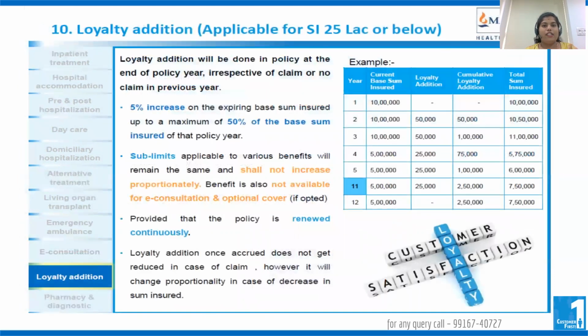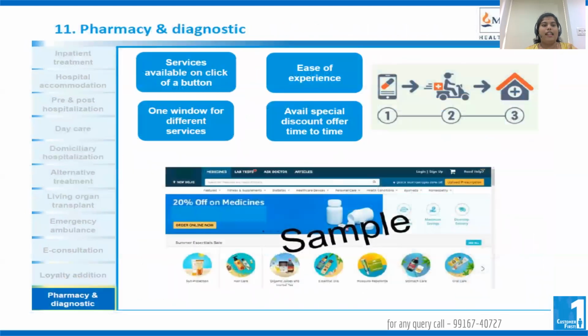Next is loyalty addition. If there is any claim free year, there will be a 5% increase on the base sum insured, maximum up to 50% of the base sum insured. Next is pharmacy and diagnostics. In the Niva Bupa health app, you can book a pharmacy and diagnostic center where you can order medicines. There will be a discount. You can order through one window.